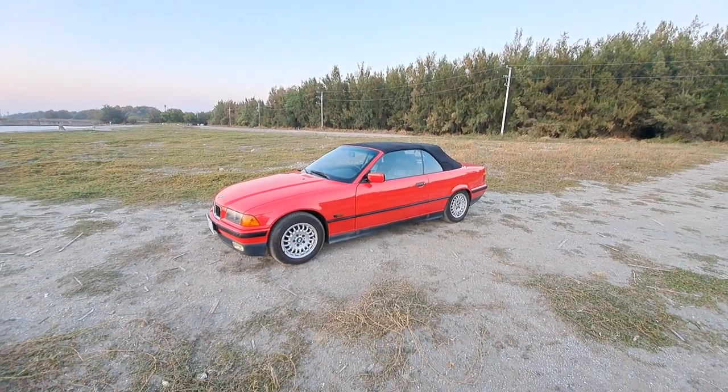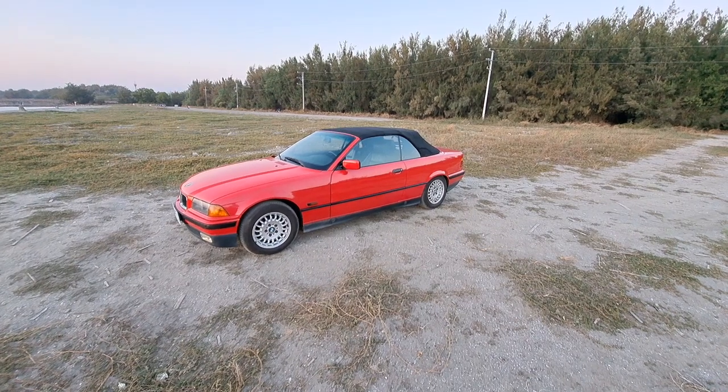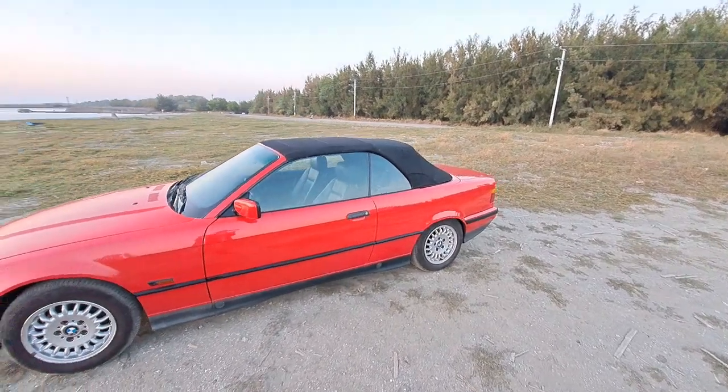BMW only offers the soft top for the E36 convertible. Certainly, there is an optional hard top, but you have to add some money for the option.